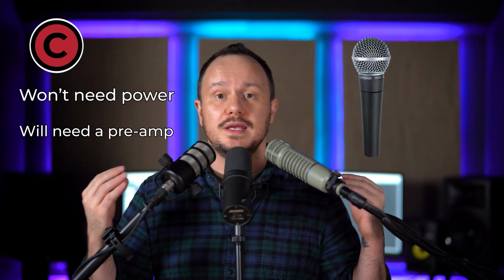And even though they don't require power, these microphones will need a preamp to boost their signal and to give power to these mics so that we can take their mic level and raise it up to line level so that it's loud enough to properly be recorded by our computer.